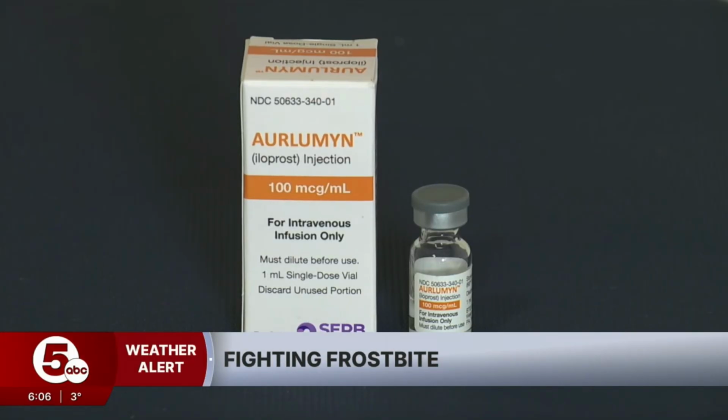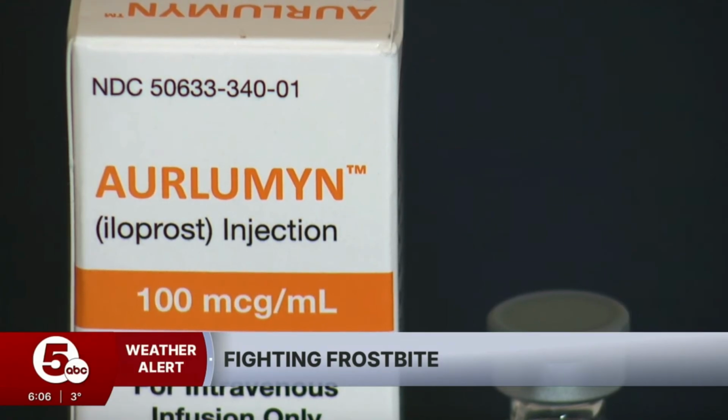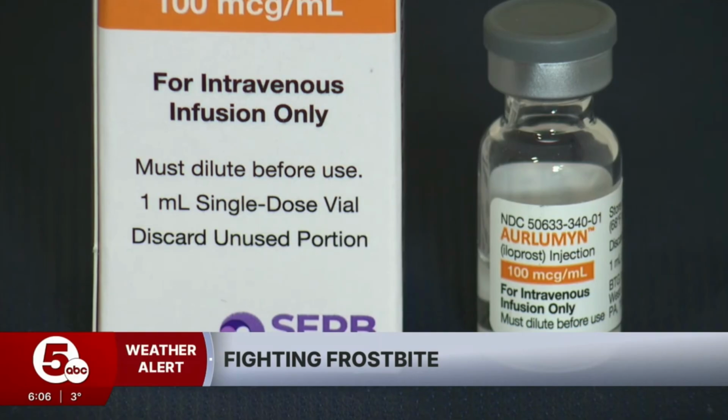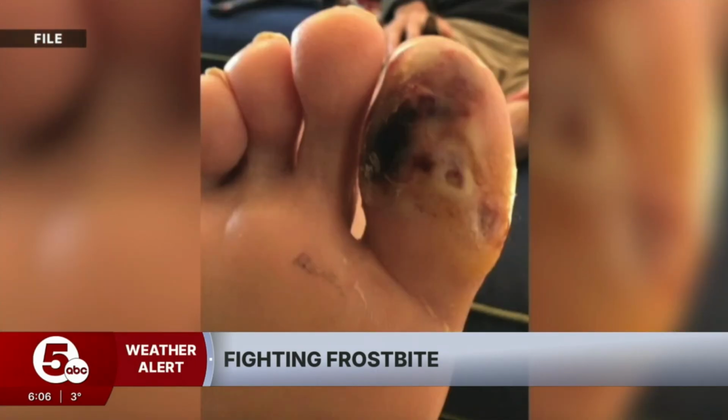But Akron Children's is one of the first hospitals in the U.S. using the drug iloprost for frostbite therapy. It's given through an IV in a 6-hour time frame over 5 days to reduce the risk of amputations. And what it does is kind of help us dilate our blood vessels out so we can get better blood flow to that injured tissue to help hopefully salvage some of that tissue that could die off because of the frostbite.